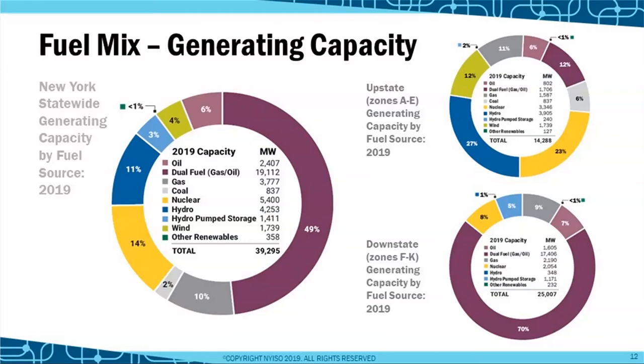One of the things, though, if you look on the right side of this slide, is there's a significant geographic disparity in terms of how that generating capacity is spread across the state. When you look at the top circle, which is the upstate region within New York, there's a much greater fuel diversity, and it's a much cleaner mix than you see in the downstate region, which is dominated by fossil fuel and very little low-emission resources that are in the lower part of the state.